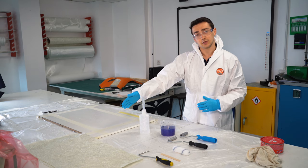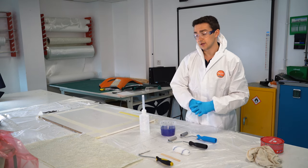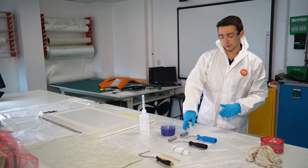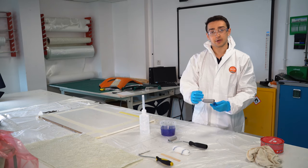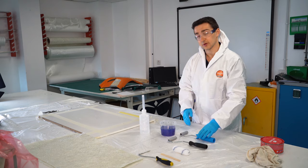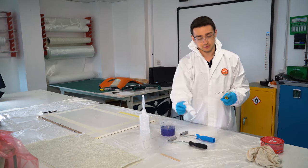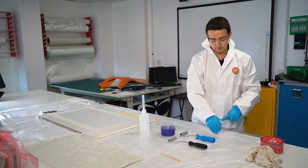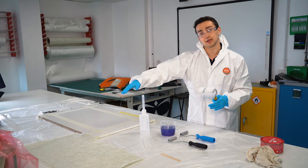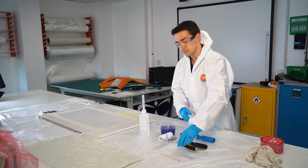So we need our fiberglass. I've cut out two sheets of 300 gram chop strand mat here, and I know that these fit perfectly on top of my mould. Our rollers, we need to check and make sure that they can spin okay, and this is important when it comes to the actual consolidation process, which I'll get onto in a little bit. The last one is to check that your fluffy roller spins as well. If it doesn't, then you're just going to end up dragging the actual fiberglass rather than putting the resin evenly over the top of it.